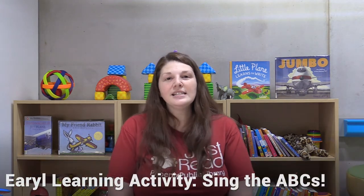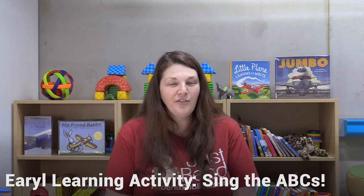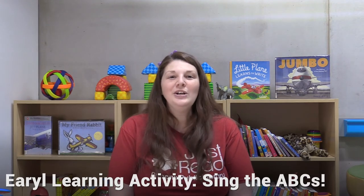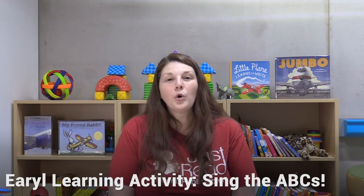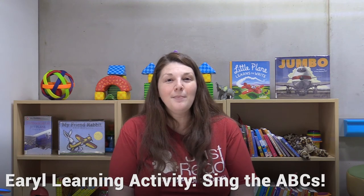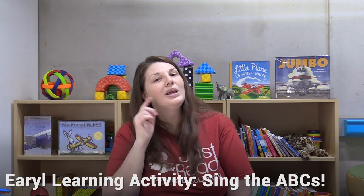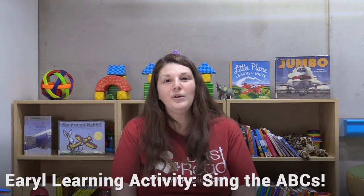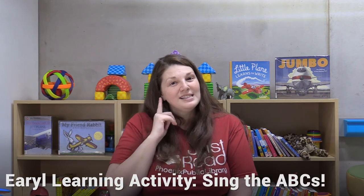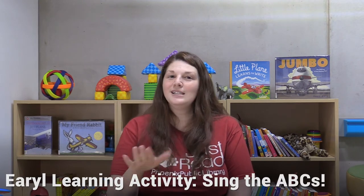So our last activity is our ABCs. Knowing your alphabet makes you a great reader. So do you want to sing your ABCs with me? Yeah? We're going to go real slow over L, M, N, O, P so we can hear those letters. It makes it easier when we start reading and we can match the sound with the printed letter.